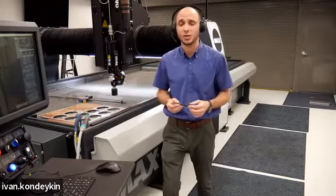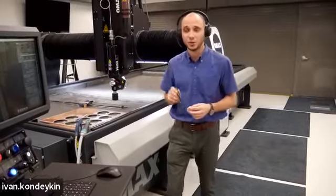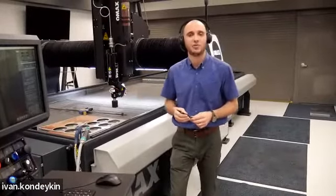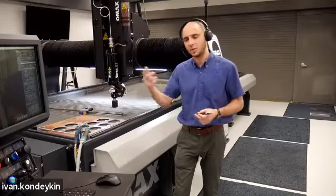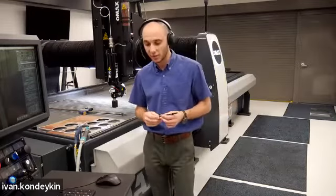Another option is you can send it to Layout, which is our CAD side software, and there you can modify it. Maybe you want to add additional holes, maybe you want to take out some features. And from there, once again, you will send it back to Make, which is our CAM side. So it's extremely easy to handle step files.